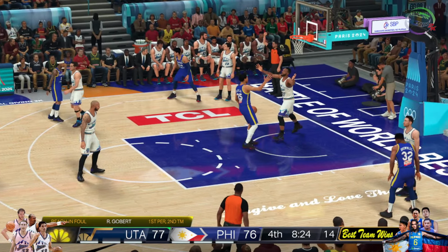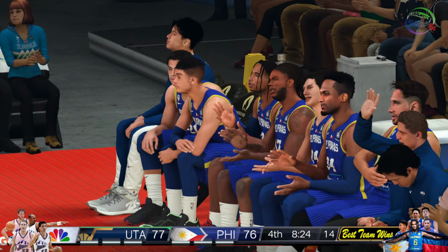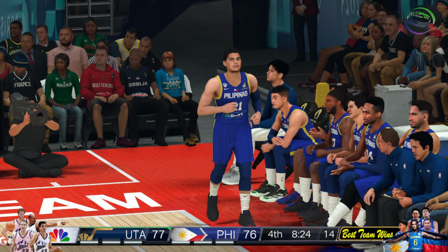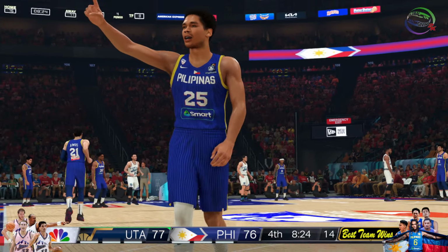Defended by Gobert. Utah. And there's the foul. It's on Rudy Gobert. First personal foul. That's his first foul. Second team foul. Coming onto the floor for your home team, number 21.